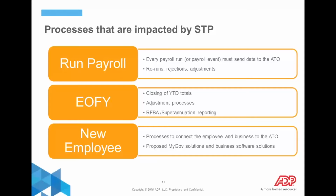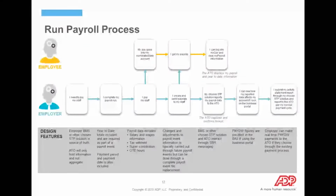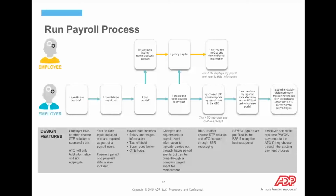And I think we've already touched on the new employee process. So again, that's the myGov solution or the software onboarding solution. So John, on this screen, the ATO was kind enough to put the payroll process through a workflow-type scenario. And for most intents and purposes, if we're following the blue employer line, up until we send our pay slips, then we have the chosen STP solution feeding the report through to the ATO. Up until there, most businesses and most people online will be familiar with that process. Can you maybe talk us through the next few steps?